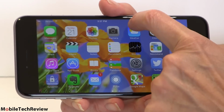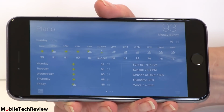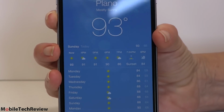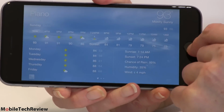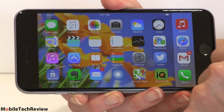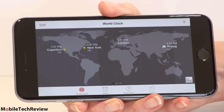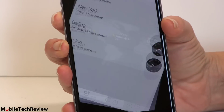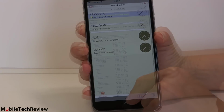Anyway, for built-in applications, for example, weather. This is what you see in landscape mode as opposed to traditional, less exciting view right here. Even things like the clock have been tweaked. So there's our world clock view when we're in landscape mode. Isn't it nifty and visual? Cool, huh? And there's our traditional view there in portrait mode.